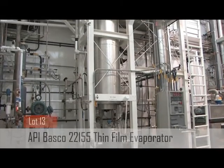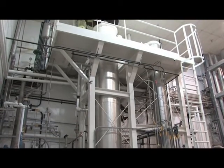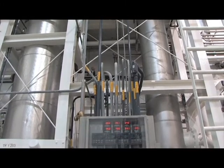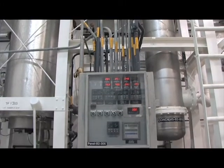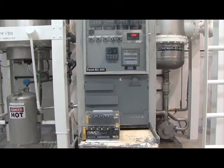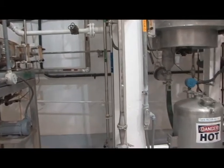There are two thin film evaporators in operation. Both are steam heated with all temperatures controlled. The API Basco unit has an integrated control panel and a Nash vacuum pump, while both come with their own condenser. Both systems are really used as concentrators for concentrating herbals, fruit, and vegetable juices.